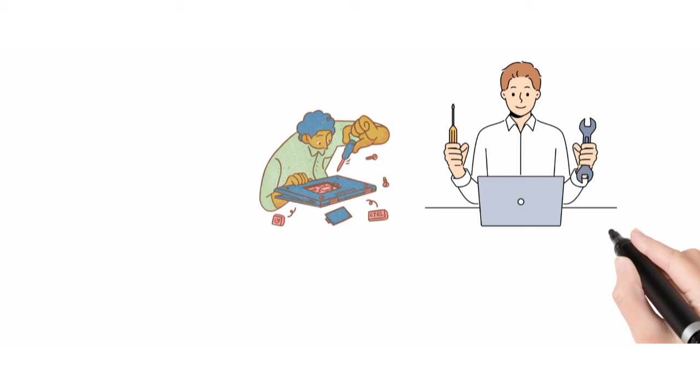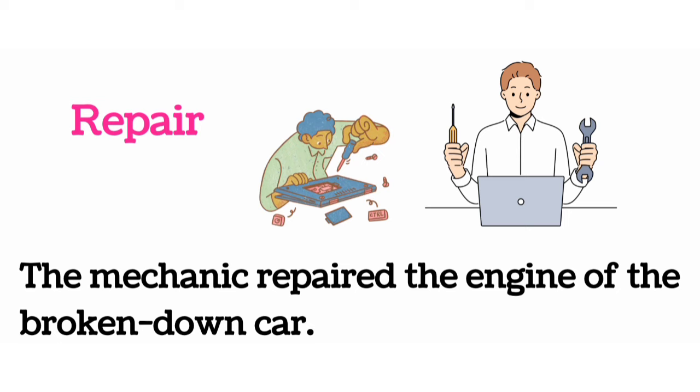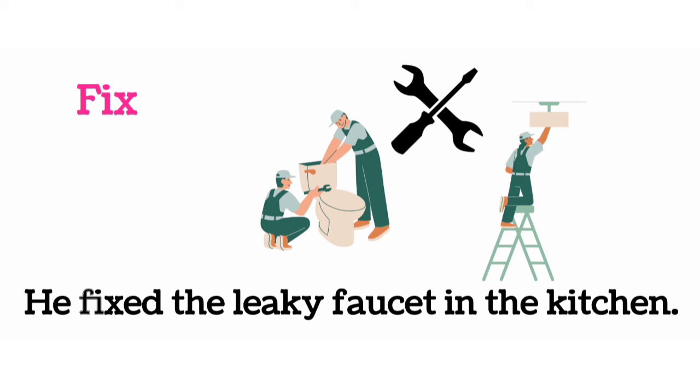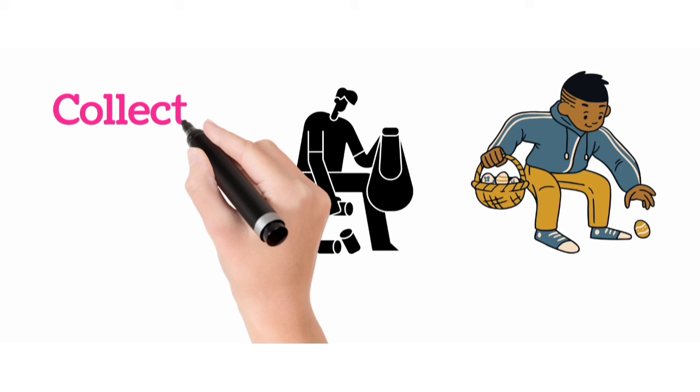Repair. The mechanic repaired the engine of the broken-down car. Fix. He fixed the leaky faucet in the kitchen. Collect. She collected stamps from different countries as a hobby.